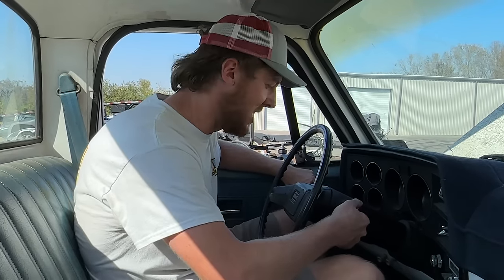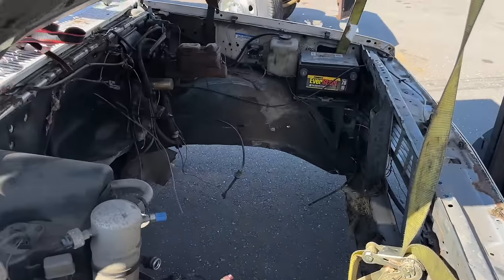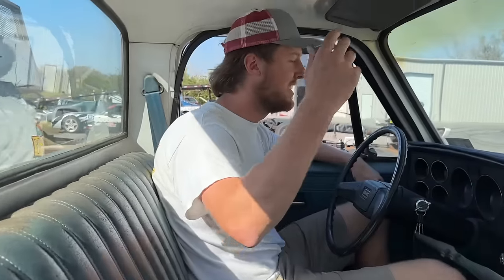All right, guys, our cab swap is complete. The big block's in and we're ready to go. Let's see if it fires up. I got nothing, Squirrel. What? Oh, damn, Cleeter, I forgot to put the engine in.